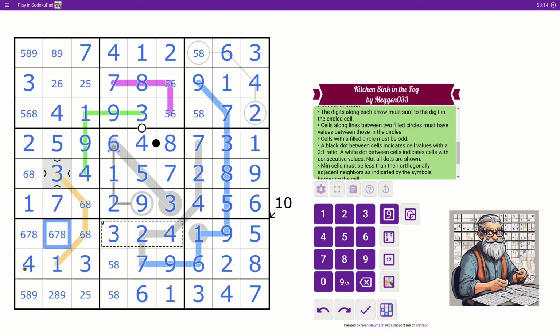This is a 7, so is this one. This is not an 8 anymore, neither is this. Neither is this. This should be resolved, right? Yeah. 5, 8.